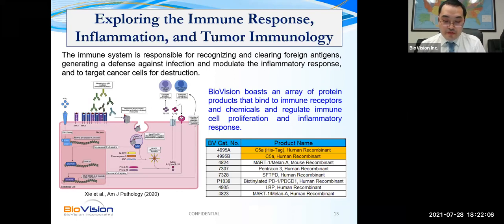So BioVision has many protein products that are capable of binding to immune receptors, cytokines that can stimulate and modulate the immune inflammatory responses, and also proteins involved in both innate and adaptive immunity. Here we highlight one of our most popular proteins, catalog number 4995, A and B. The A is the His-tag version, and the B is the untagged version of complement component C5a. So a lot of scientists who enjoy studying the innate immune response and the complement pathway seem to gravitate towards these products.